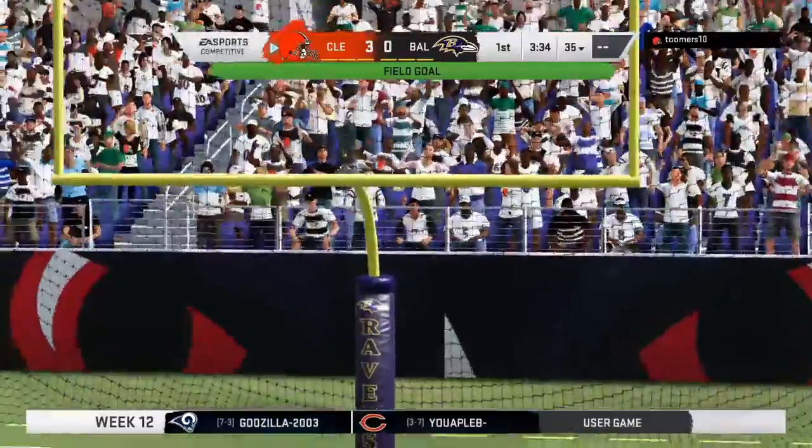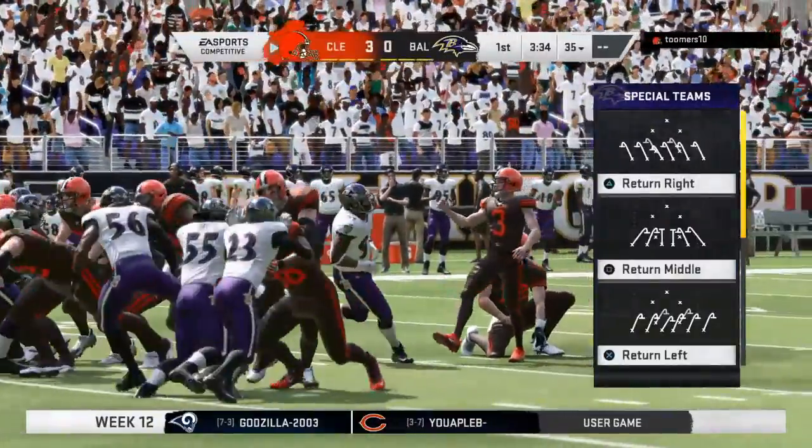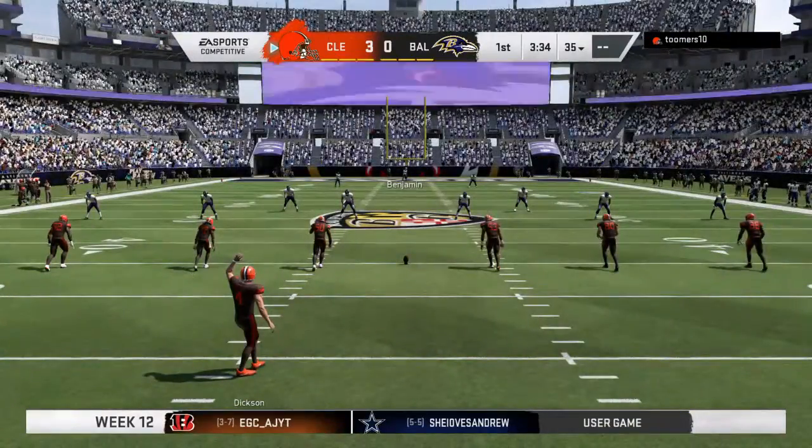McCrane able to knock this one through. And the Browns are out to a 3-0 lead. So the opening drive does yield points. Maybe not the 7 they wanted, but they'll take the 3.